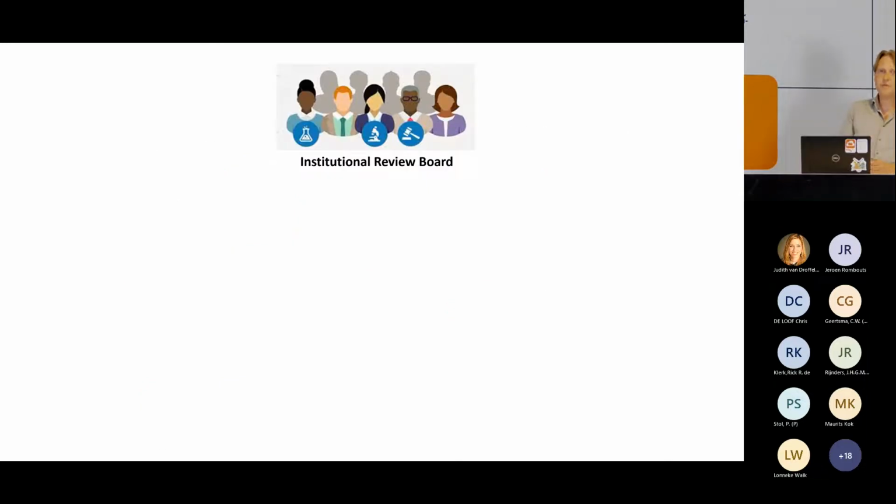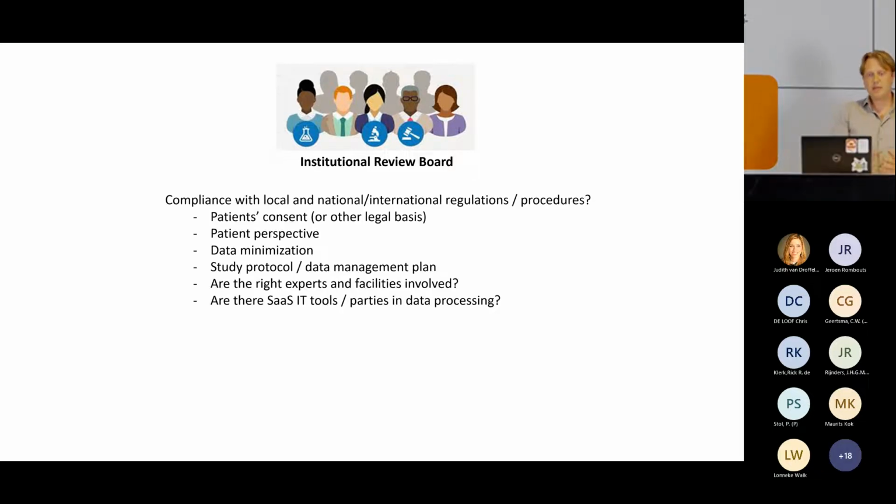But what we're involved with here is patient data. So that requires an extra step, and that is a review by the Institutional Review Board. Here I've listed some of the criteria on which the Institutional Review Board reviews the project, such as patients' consent. There are actually also real ex-patients, or patients that are still under treatment, that are part of the Institutional Review Board, so they also take the patient perspective into account. And there are also other types of criteria that should be met by the project.